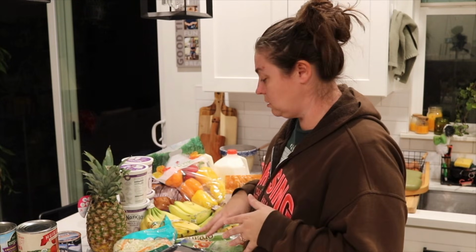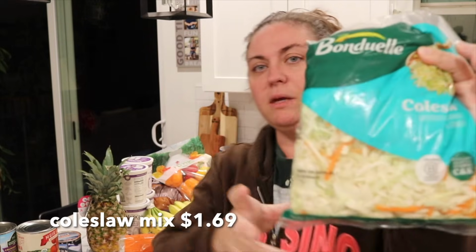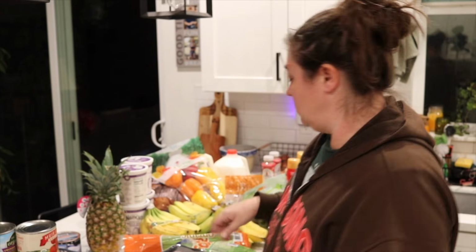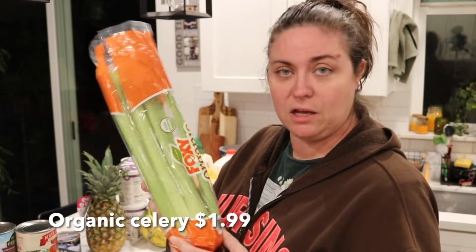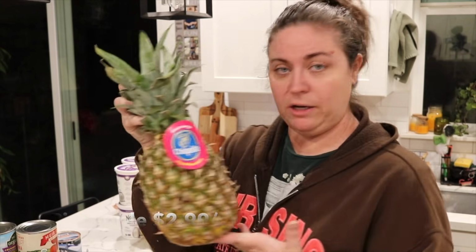Some things that I needed to get before going to Costco, just to have some snacking things around. I succumbed to a coleslaw mix. It's just cabbage, greens, and carrots. It's not organic. I do have full heads of cabbage, and almost out of carrots actually. I have to get those tomorrow. Just a small bag of romaine lettuce. We're about out of the celery, so I wanted to get that just in case I didn't like what was available at Costco tomorrow. And a pineapple, because my children love pineapple.